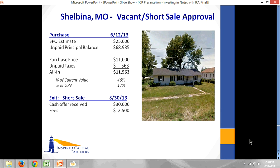Now we have another property here that took a lot faster. This one happened in a very quick amount of time. We were able to get a hold of the borrower. This one's in Missouri, and it was vacant at the time. The value of the property was $25,000. The unpaid principal balance was close to $69,000. Purchase price $11,000, and there was a small amount of taxes that were owed.